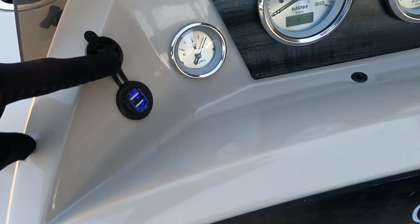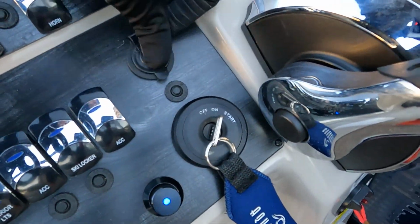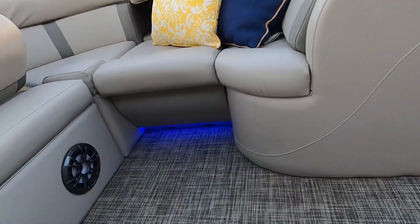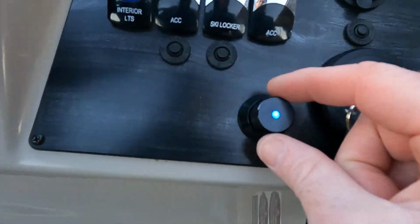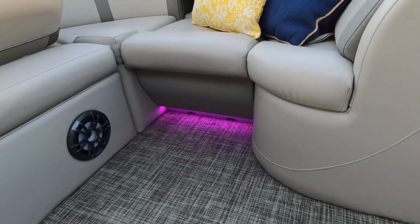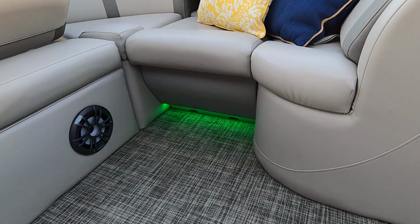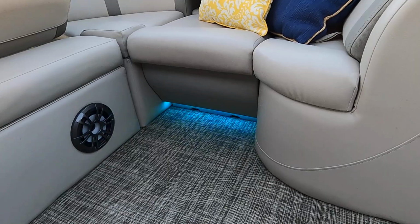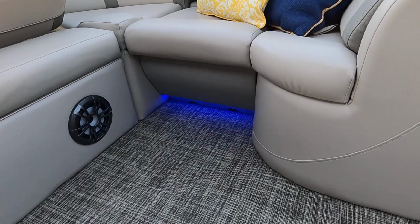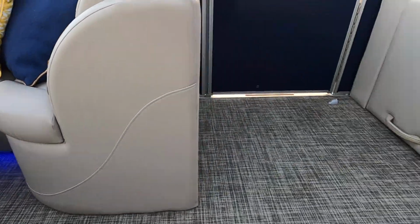So we got a dual 12-volt USB charger right here up on your helm, and then another 12-volt power outlet right here. This is your lighting controls. I've got some blue lighting on here right now, and with this little wheel here, this will rotate, and you can go through all the other colors. I'll scroll through there for you and let you see the range of options. And I think that's about right there where we started, kind of with that blue coloring.